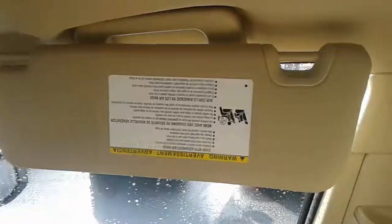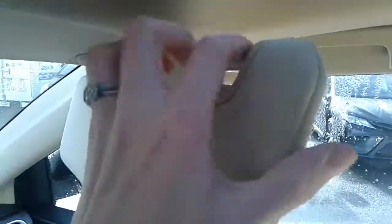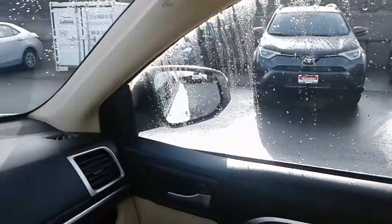All right, so first off, I'm gonna start over here. So you can see that this says slide on the top here. This has actually got a slider on it for your visor. So no matter where the sun is, you're good. Both the driver and passenger does that.